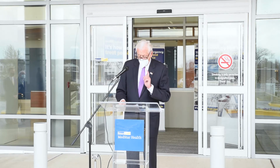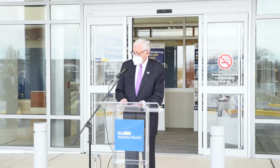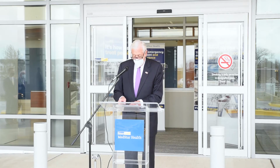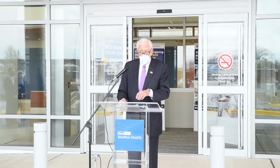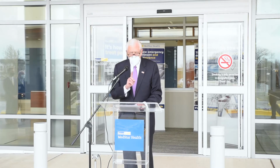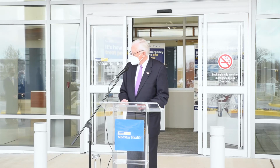This new emergency department, how exciting. 50% more treatment rooms, a new waiting area for patients, which is going to be so appreciated, I know, and their loved ones. A dedicated space for behavioral health patients, and yes, much more. My hope is that this opening is one of the first steps, but certainly not among the last, that we take to address the healthcare disparities that our minority communities continue to face.